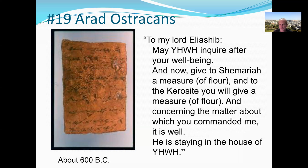And one thing which was a little bit of a surprise is that at Arad, where they had a military garrison that wasn't really large, they looked at the different ostraca and determined that there were quite a few different soldiers who had written on them, implying that there was maybe a higher level of literacy than people generally assumed.